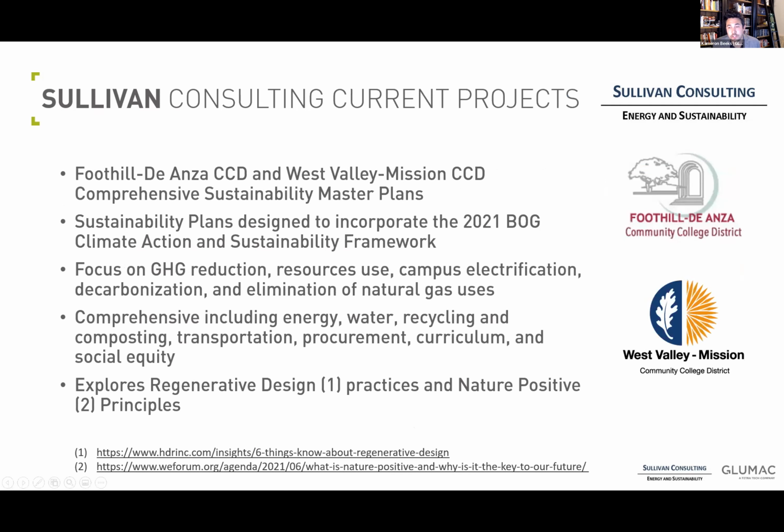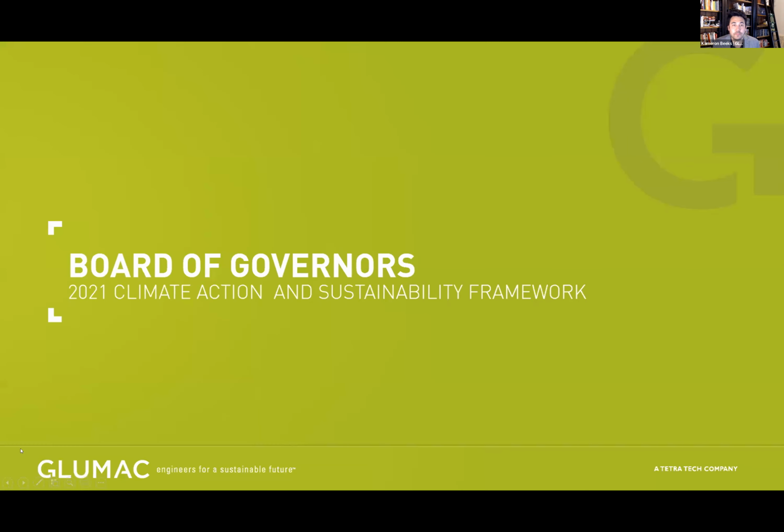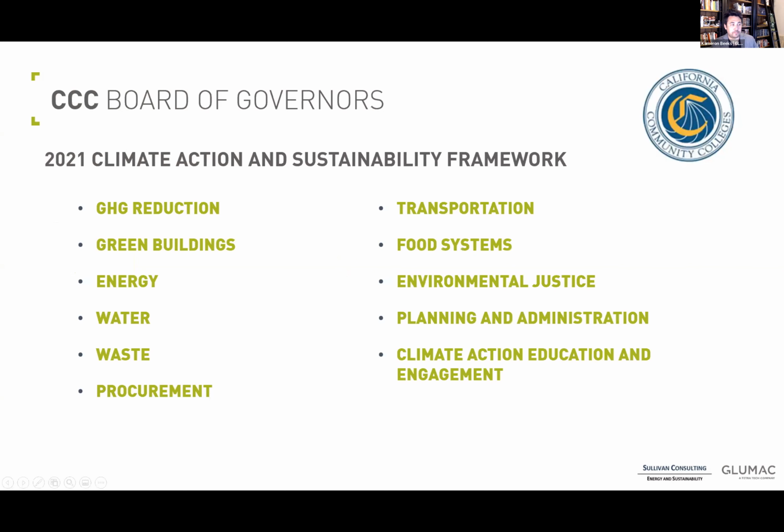And like I mentioned earlier, he is not here today because he's working with Foothill De Anza, but here's several of the projects that he has been involved with. Again, he's been involved with the CCC for decades now, and is really a rock star when it comes to getting alignment and driving policy. And with that, I'm going to hand it over to Nicole, who's going to go over the Board of Governors' recent sustainability framework. Thanks, Cameron.